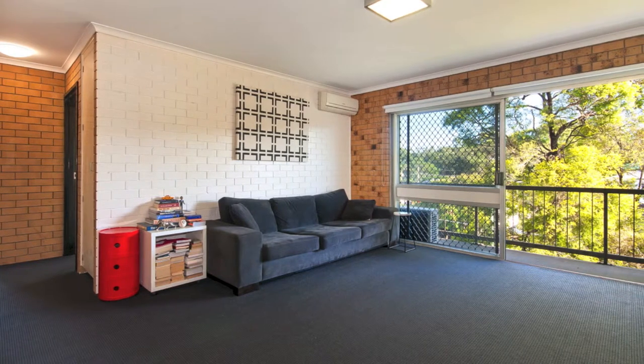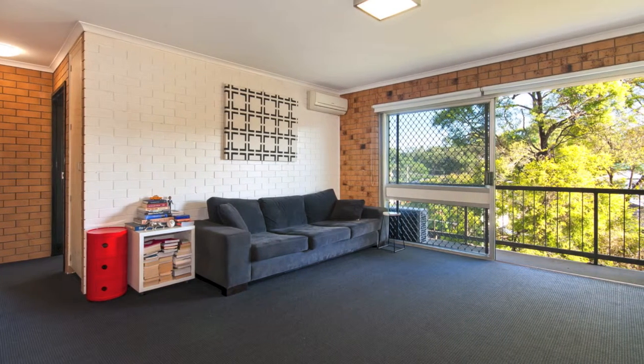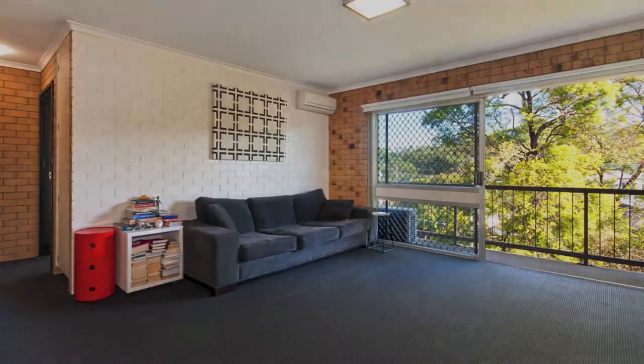Investors, if you're looking for a low purchase property with low body corporate fees in a very handy location, then this could be for you. Call today for the next inspection time.